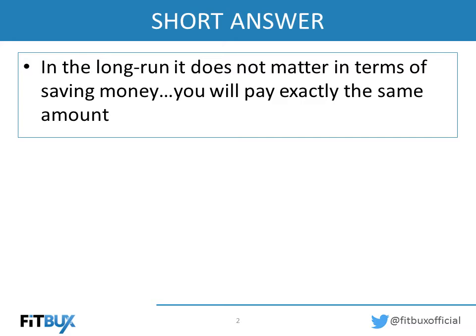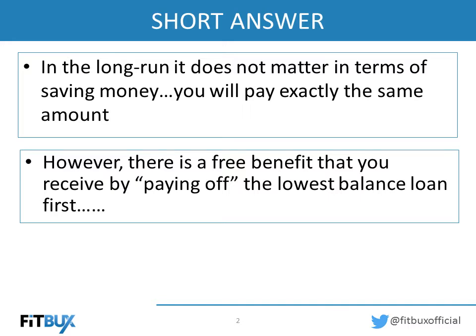What I mean by it doesn't matter is that if you're making prepayments, it doesn't matter if you're applying it to this loan or that loan. If they have the same rate, you're going to pay exactly the same amount, and it's going to take you exactly the same amount of time to pay down your loan. However, there is one free benefit that you get if you implement a certain strategy, and that strategy is paying off the lowest balance loan first. So that's what we're going to explore in this video today, of why that actually gives you a free benefit.